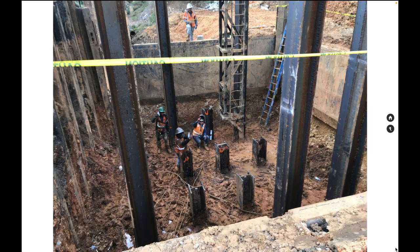This is another type of situation. If you can see, we have sheet pile on the left side driven, and then we have the trench box installed around the rest. What do you see wrong in this picture?